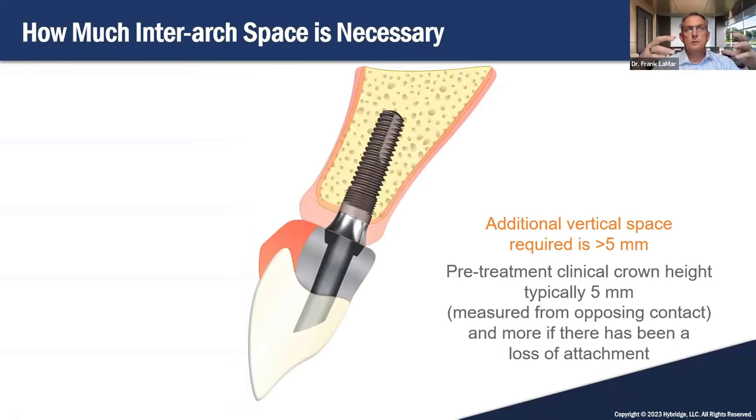When you're working with a dentate patient and they're fully dentate and they haven't lost any bone, the big question is, how much bone reduction do I need to do at the time of extraction to create enough interarch space that I can do this prosthetic design? And the easy answer to this whole conversation is you need 5 millimeters minimum of additional space.